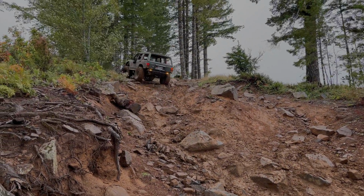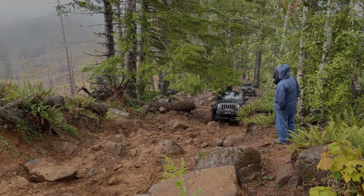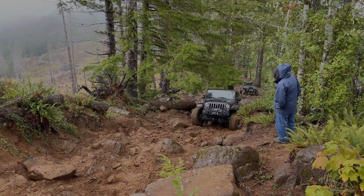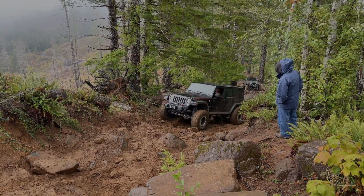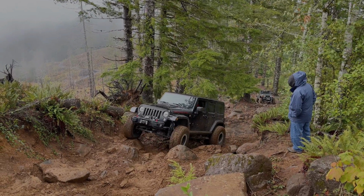The weather definitely made this a little bit more of a challenge. The mud was pretty slick. It was fun though. Alright, now it's Brian's turn to come up in his JK on 1 tons. He's also running KMC beadlocks and 37s. I definitely like his rig. Let's watch him get up it now.